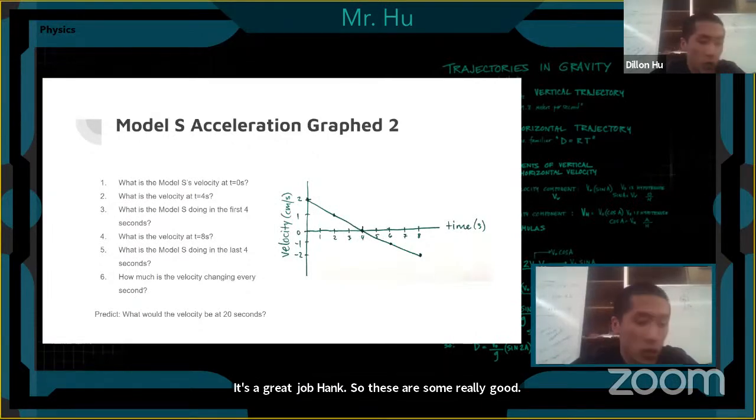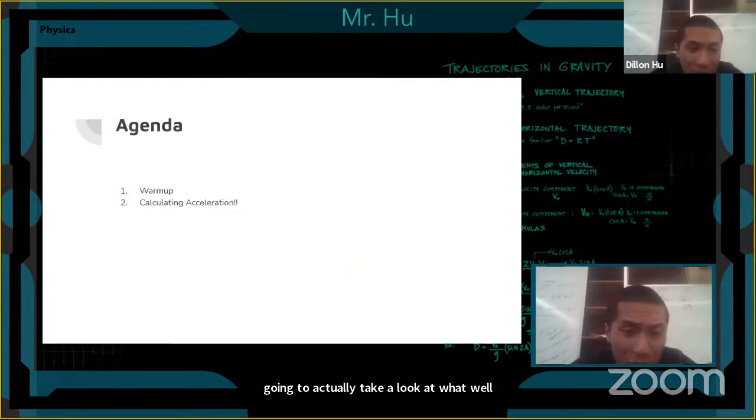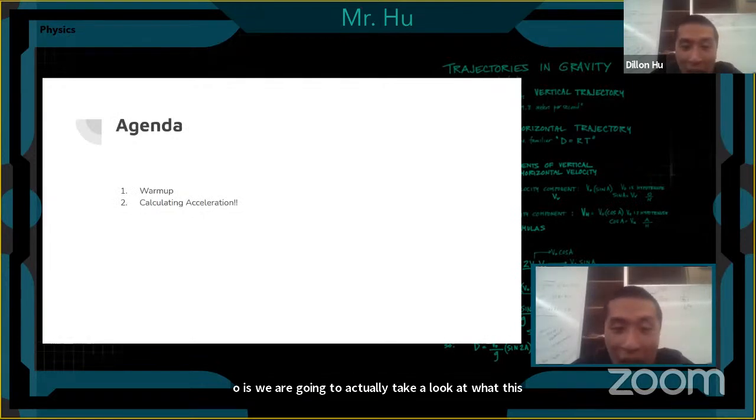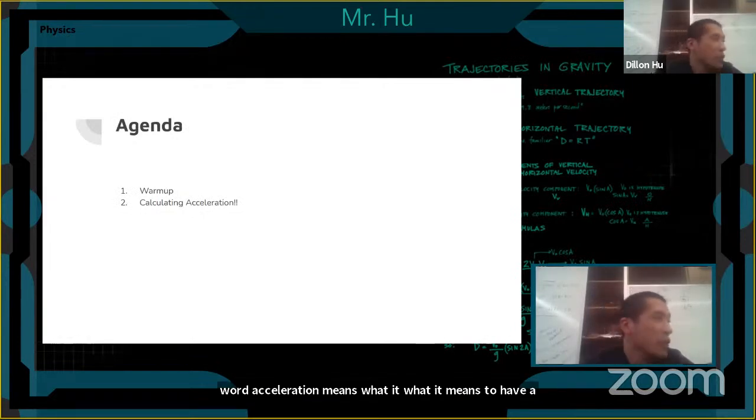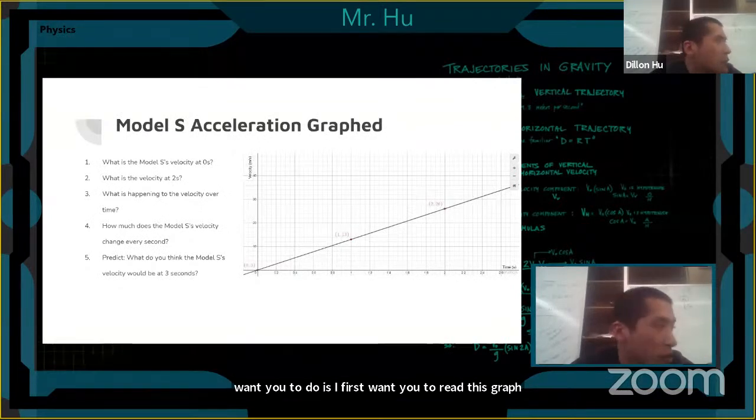So what we are going to do is take a look at what the word acceleration means, what it means to have a faster acceleration. First we're going to look at a graph here. Before we use the word acceleration, I first want you to read this graph and try to answer these questions.